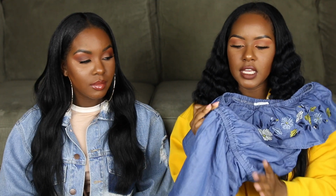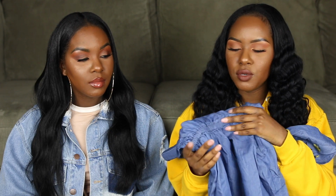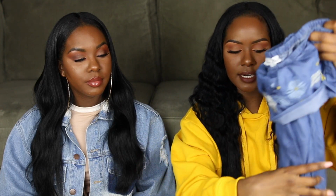I do think I'm going to get my own belt to cinch this with because it is gathered on the waist. You can leave it plain like this, I think would be cute, but just to add your own little touch to it, I think it would be really cute to add a belt to it. So I think I might add maybe my cognac belt to it. I think that would be really cute with some sandals or something. So I think that's how I'm gonna style this.